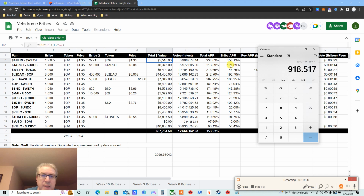Nope. Okay, again, 5510 multiplied by 0.001. Not 0.1, because that's 16% of the pool. 0.001667. Basically that's it. You got yourself 9.80. Let's call it 9. What do you get? 9.